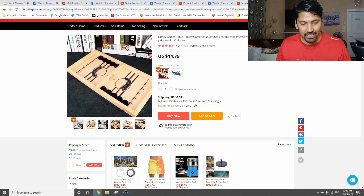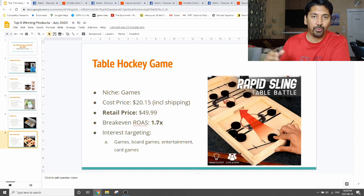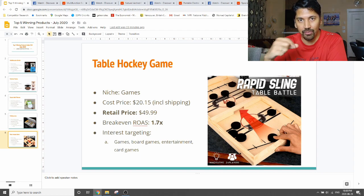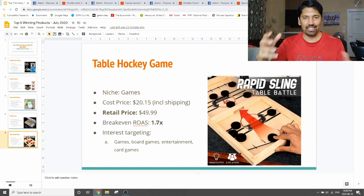So the cost price of this product here is $20.15. Retail price, again, would be about $49.99 that you can price it at. The break-even return on ad spend would be 1.7 times with that profit margin. And the interest targeting would be things like games, board games, entertainment, card games, all the things that people like to do at home when they're having a small get-together or a party. Then those are all interests that would be quite relevant for this particular product.